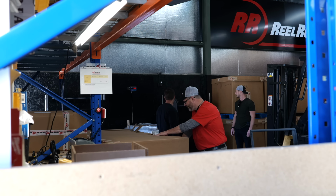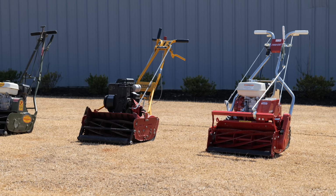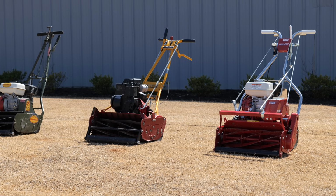And in 2016, after selling the rollers for Steve online and him manufacturing and shipping them, I saw an opportunity to make this even bigger. So I purchased the patents and the roller designs from Steve at RealWorks in 2016. And that's kind of when we started our first building and our own business called Reel Rollers.